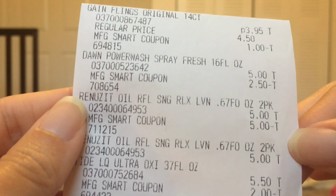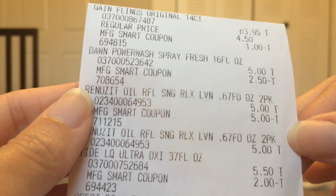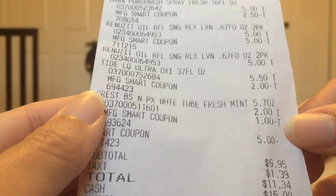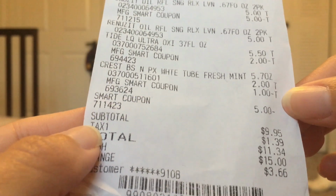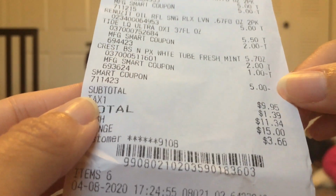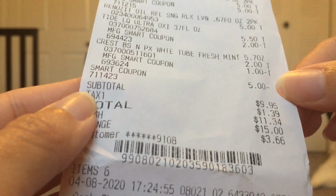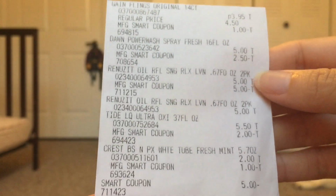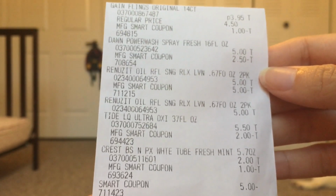Alright guys, so here's my receipt. That is everything that I picked up. All my coupons did come off perfectly fine, and the store coupon of 5 off 25 came off. So my total was $9.95. With tax, I paid a total of $11.34. So, really good deal. And like I said, it made everything only $1.65.